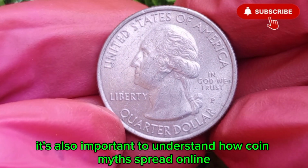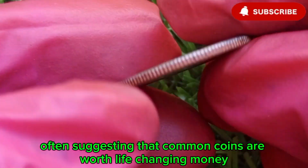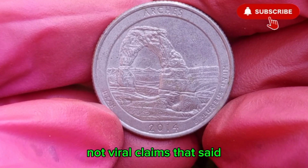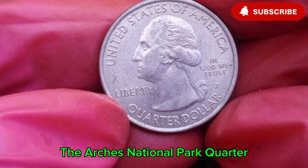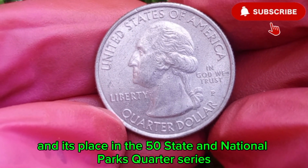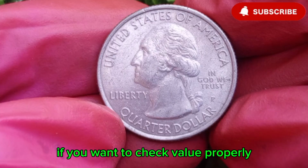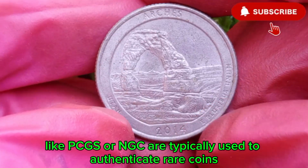It's also important to understand how coin myths spread online. Many videos and posts exaggerate values to create excitement, often suggesting that common coins are worth life-changing money. In reality, the coin market is strict and based on verified sales, not viral claims. That said, coin collecting itself is still a fascinating hobby. The Arches National Park quarter is appreciated for its artistic design and its place in the 50 state and national parks quarter series. Many collectors enjoy completing full sets rather than chasing single rare coins. If you want to check value properly, professional grading services like PCGS or NGC are typically used to authenticate rare coins.